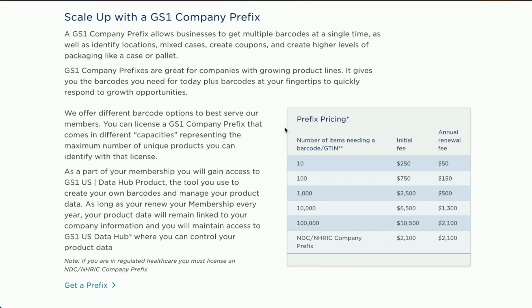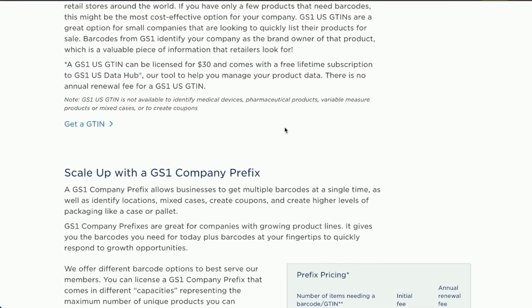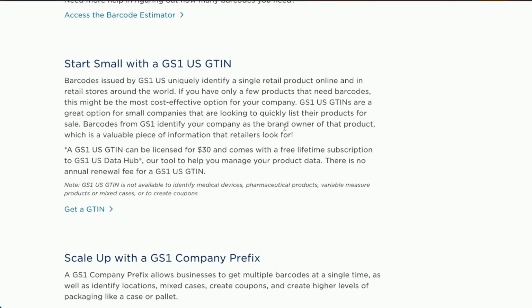But what's new here is if we scroll up, there's a new section that they added to this page, and it says start small with GS1. And if we read the asterisk, it says a GS1 US GTIN can be licensed for $30 and comes with a free lifetime subscription to the GS1 US Data Hub, our tool to help manage your product data. There's no annual renewal fee for a GS1 US GTIN.